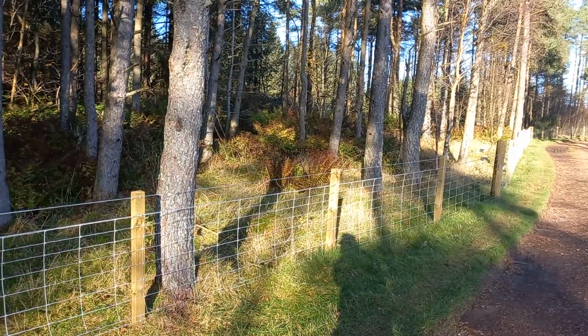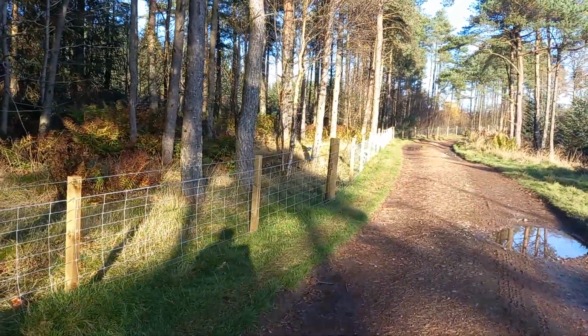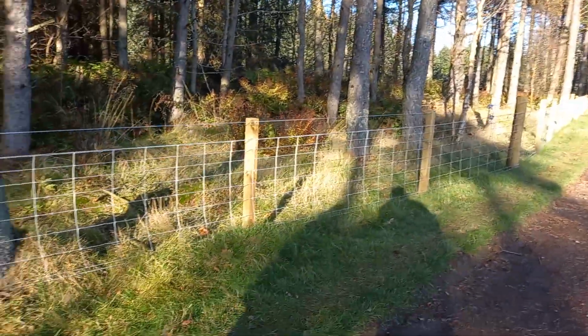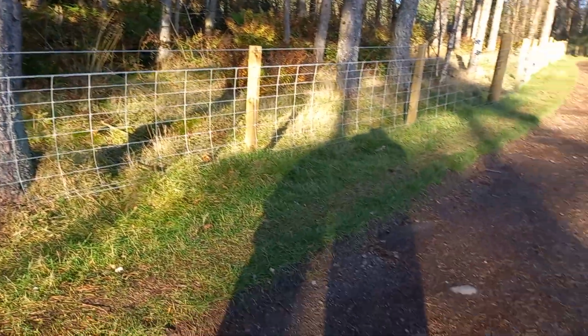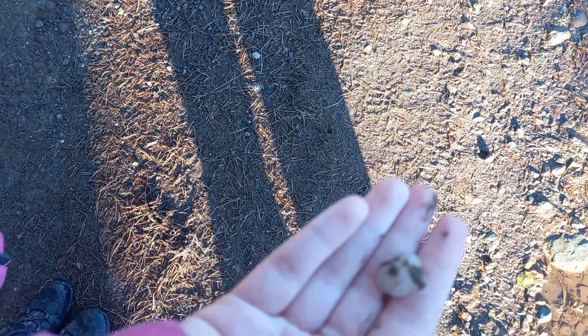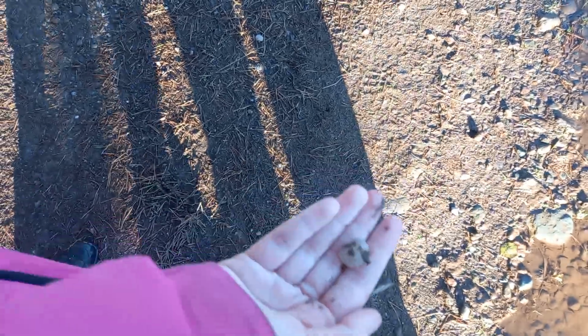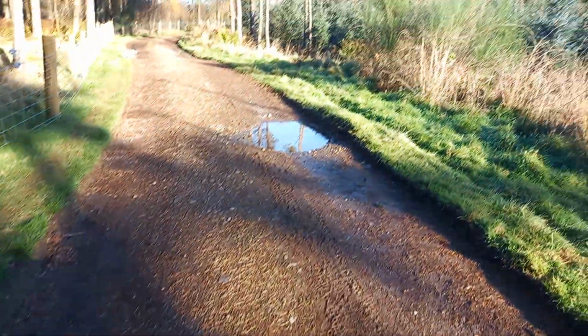Oh, you found some interesting stones there, have you? Well, come and show us. Quartz. Let's have a wee look at this. We found some quartz. Let's see it. Move your thumb so I can see it. Pretty new fence. It's a very new fence. I don't think this was here the last time we walked along. I think it might only be a few months old, possibly.